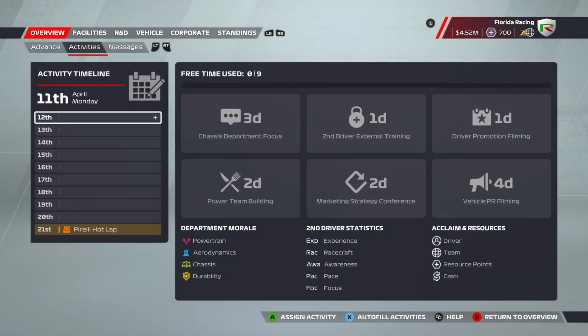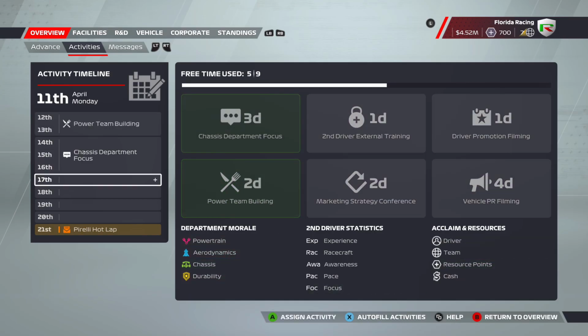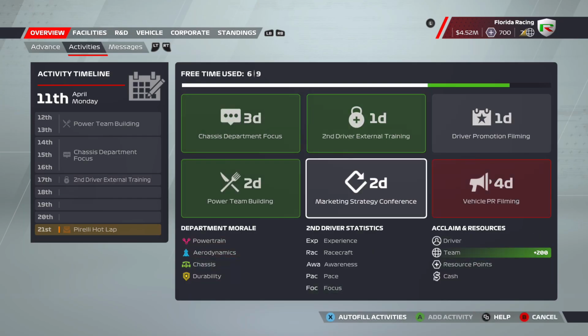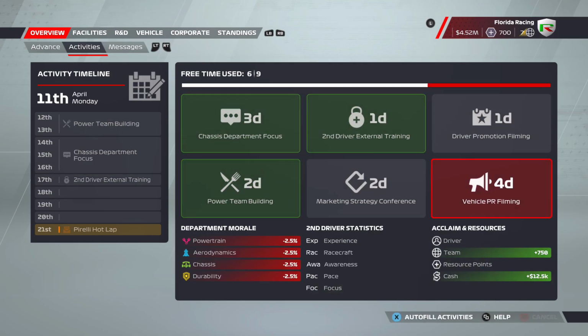Alright, so here we are back at the base. Go ahead and get our stuff moving along here. We'll get some power department stuff going on. Second driver external training, driver promotion, marketing strategy. That would have given us some cash. Ooh, here we go. Let's see here. How much? That takes 4 days.